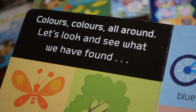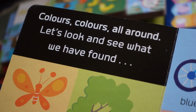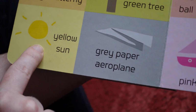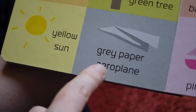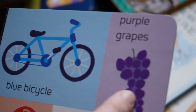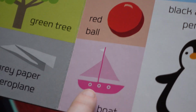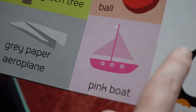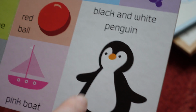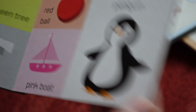Colors, colors all around. Let's look and see what we have found. Orange butterfly, green tree, yellow sun, grey paper aeroplane, blue bicycle, purple grapes, red ball, pink boat, black and white penguin, black and white. And he has orange feet and an orange nose.